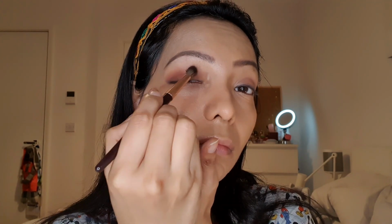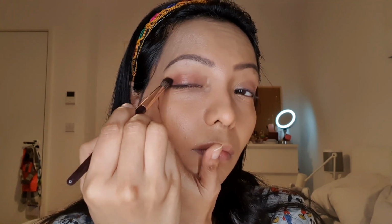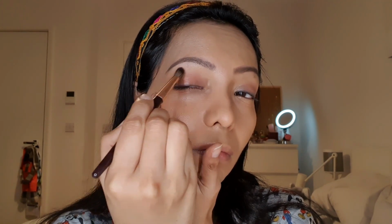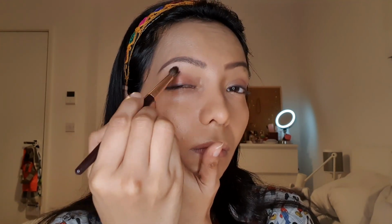Honestly, when you look at the camera, it always makes everything look softer, but in real life they look much darker. So it's a very fine balance to make your makeup look pleasant to the naked eye as well as look bright and beautiful in pictures and on video.